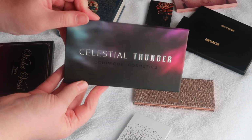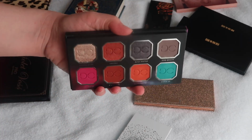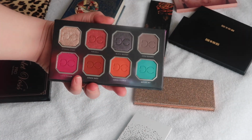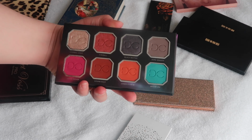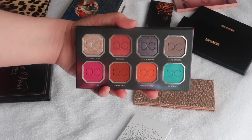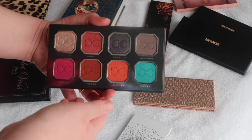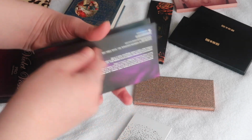Then I have the Celestial Thunder palette, which came in a BoxyCharm, which I no longer get, and I'm going to declutter this palette because I just don't really see myself using it. I never want to reach for it, and I'm sure the quality is great because I love the quality of her shadows, but yeah, I think that this will just do better in someone else's collection, so that's a declutter.